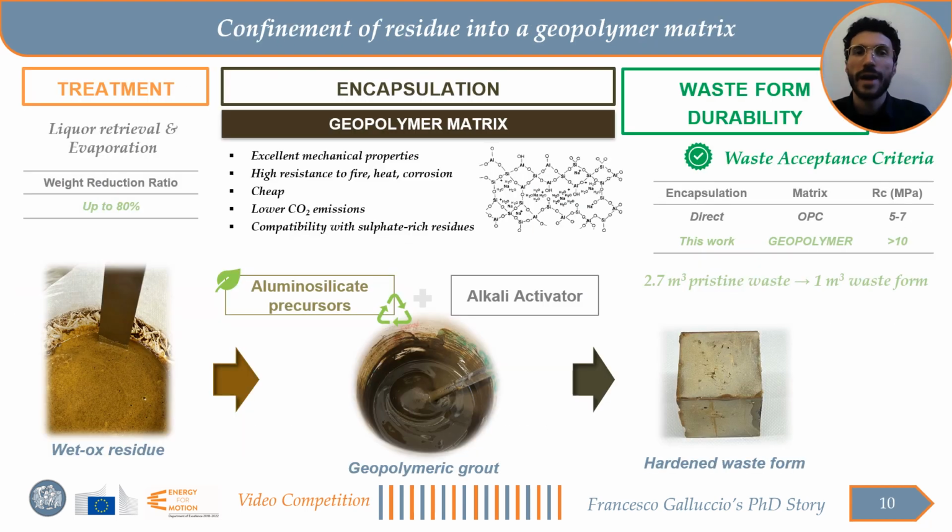A geopolymer matrix was chosen for its excellent performances, cheapness, and greenness. This is based on the alkali activation of aluminosilicate precursors, such as industrial byproducts and natural zeolitic materials. The durability of the obtained waste forms was tested according to the waste acceptance criteria.